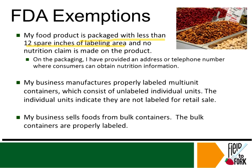So instead, if you have a situation where you have such a small area, keep in mind that you have to put that address and phone number there, because the consumer needs to reach you somehow, but it also allows them to ask you about nutrition information. So I think it's important to recognize that you're giving them an avenue where they can get that nutrition information, even though it's not directly on that package.